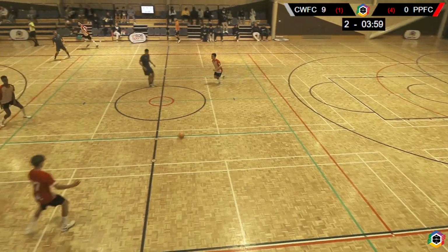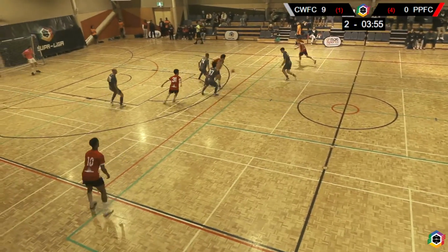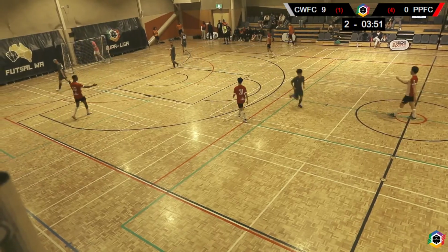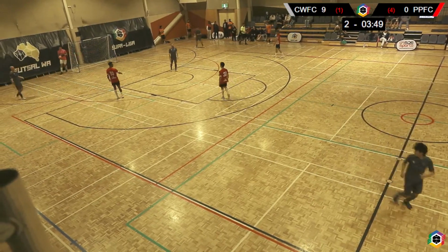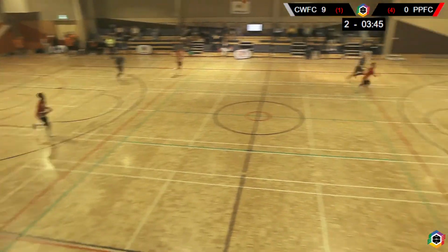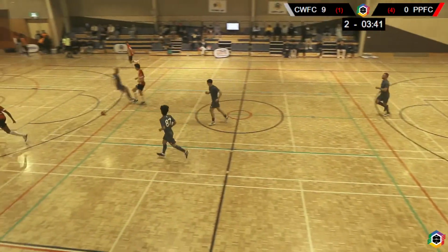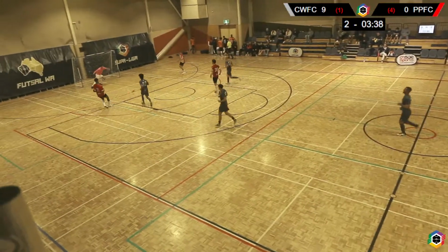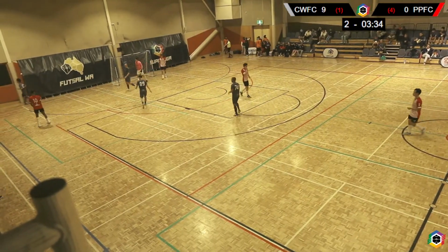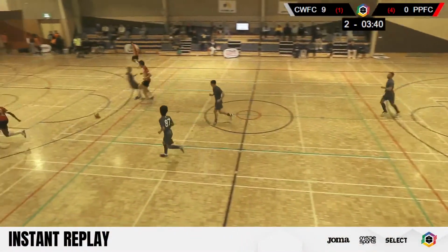Idris, giving to O'Loughlin. Fam doing some nice movement. Wilkinson back to O'Loughlin, but never going to challenge the keeper from that distance. Ball going long. Wilkinson easily collecting. Giving it to Idris Muhammad, and finishing. O'Loughlin can't finish in the back of the net. That will be the easiest chance that Perth Pumas will have, and couldn't finish.